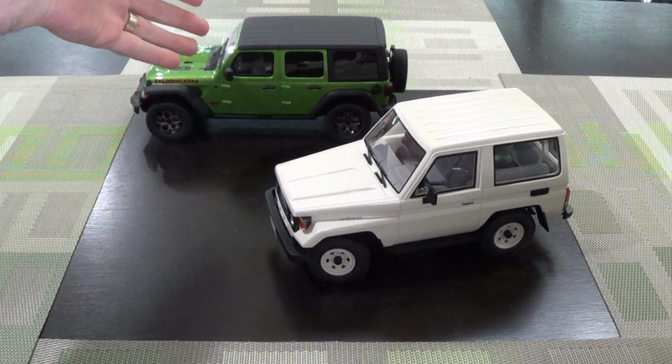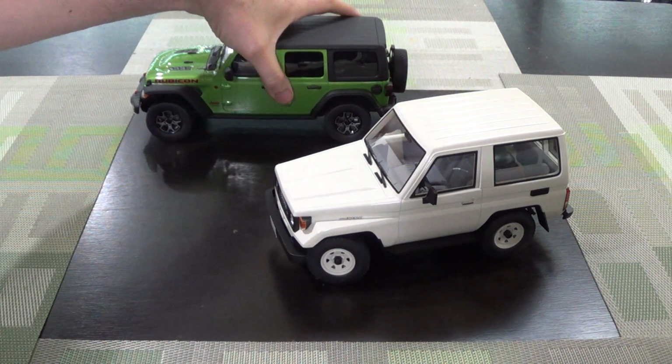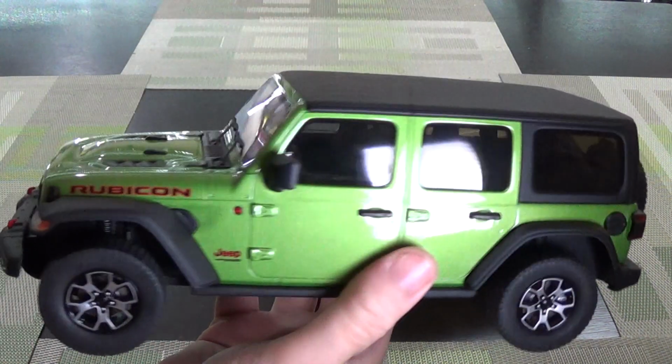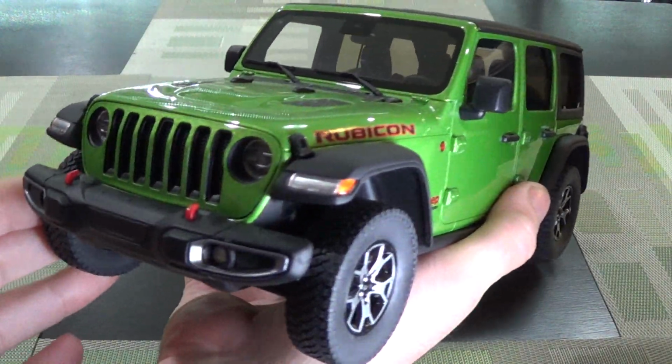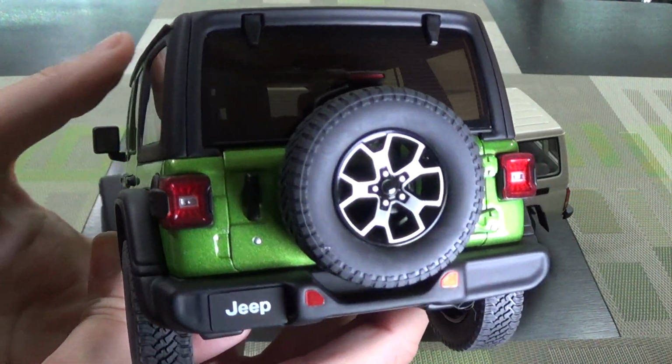One is pretty new and one is from my American Excellence haul of slightly imperfect vehicles. First up, we've got a Wrangler JL. JL is the platform code. This is very similar to the Gladiator I did a few weeks ago.